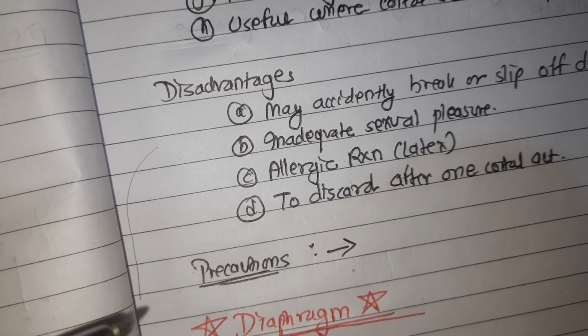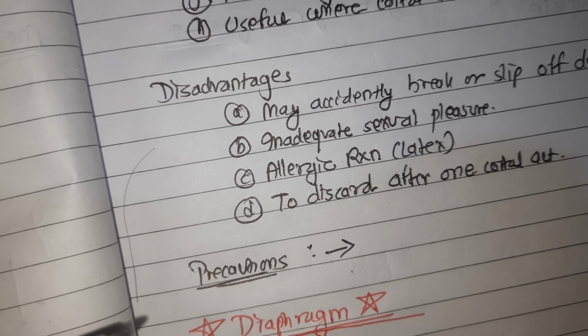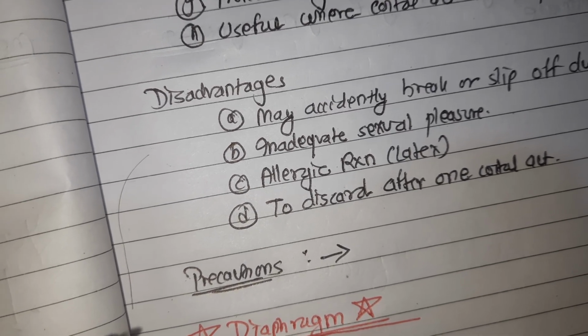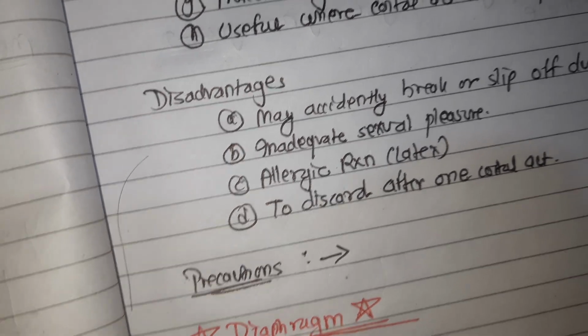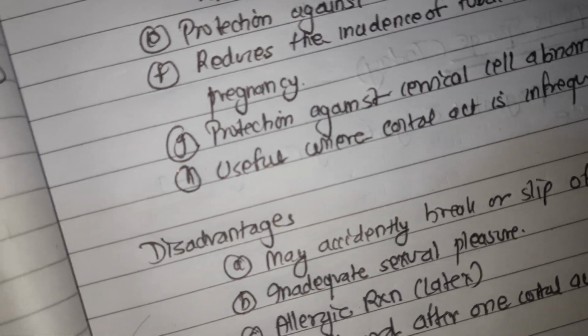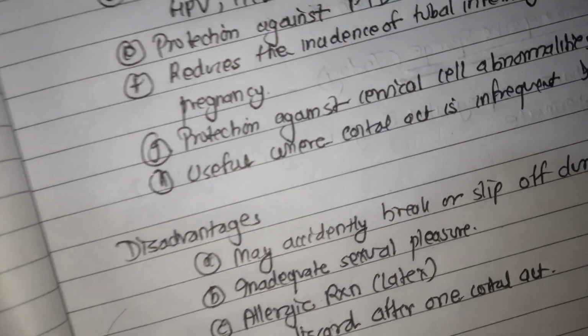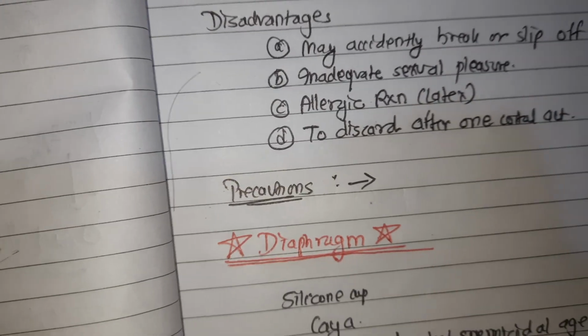There has to be a reservoir created at the tip, and withdraw while the penis is still erect, and grasp the base of the condom during withdrawal. And the failure rate of condom is 15 per 100 women per year. So that is all. Now we will talk about diaphragm.